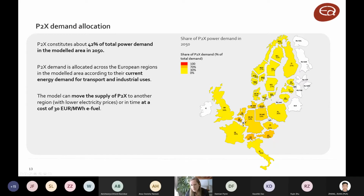And it should also be said that this cost is a rough representation, because it was the same whether you wanted to transport power to X from Norway to Italy or from Netherlands to Belgium. So it was just to give an indication.